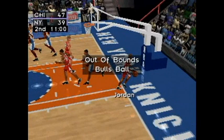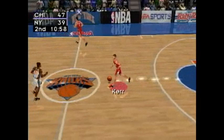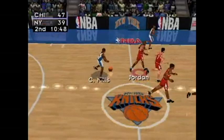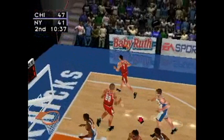Butler is checking into the game for New York. Kukoc joins the lineup. Inbound pass to Kerr. From center court to number 23. Takes the turnaround jumper. He doesn't get the basket. Mills with the shot. Nothing but net. Inbound pass to Kerr. Passes to Rodman. Out of bounds. Knicks ball.